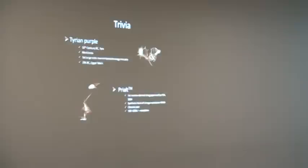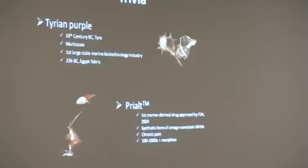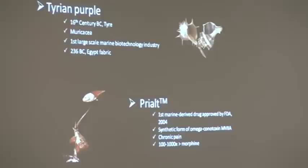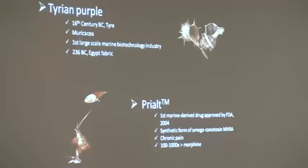It has since moved to, and this is an older reference, one of the first approved products garnered from a marine organism. In this case, this is from another snail, a conid snail, and they were able to extract a particular chemical. I'll leave the chemical pronunciation to the esteemed chemists. It was utilized for the reduction of pain, and depending on the concentration it can have an effect up to and more than 1,000 times that of morphine.